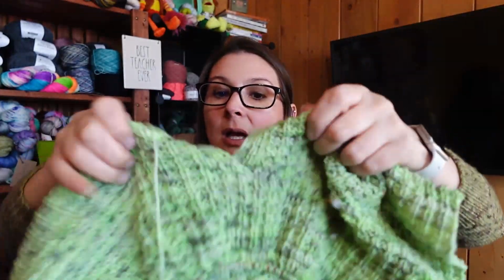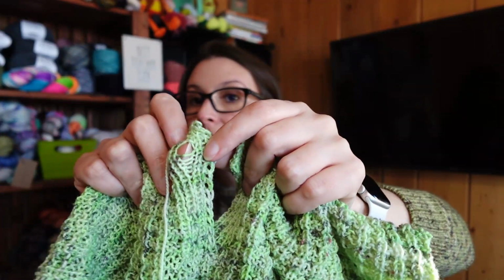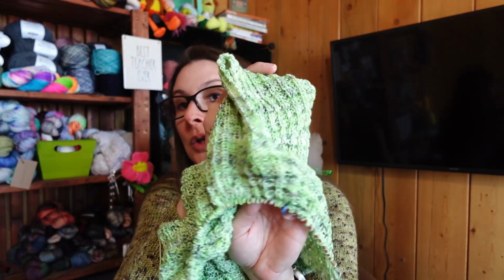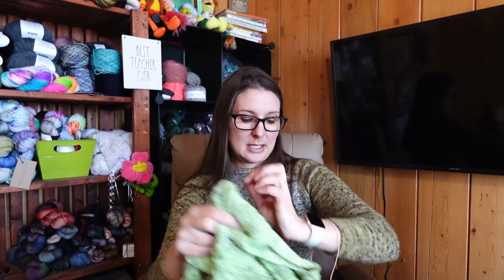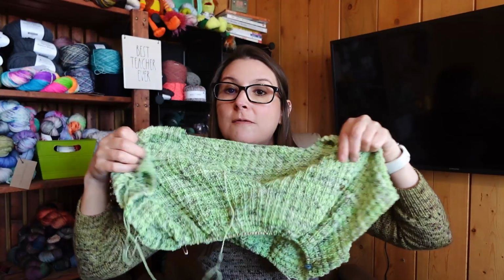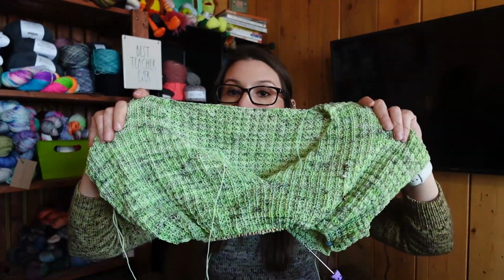So I have finished both front panels. I did the neckline. There's buttonholes. I remember talking about the buttonholes. But I have joined in the round. So I have my armholes and it tells you to do so many repeats and then you are ready for the bottom hem. But I think that's the cropped version. I think I'm gonna go a little bit longer.